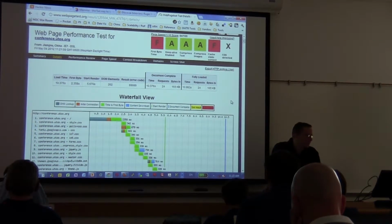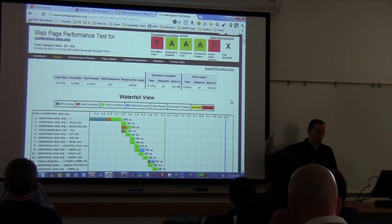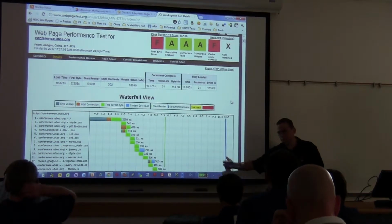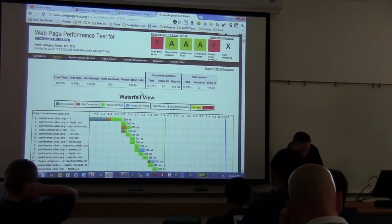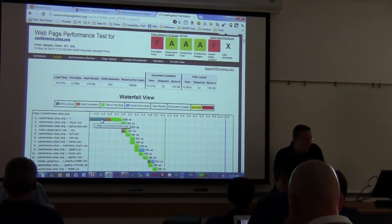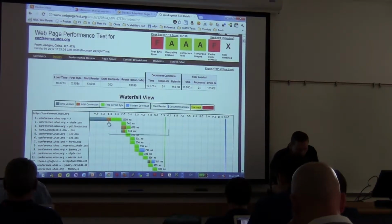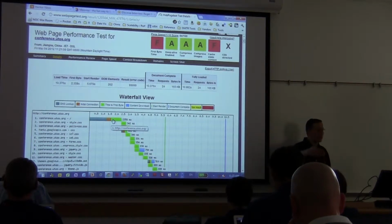So things like using CDNs to get your stuff closer, or just putting your content on the Amazon cloud nodes that are closer to where your users are, will go a huge way. Anyways, you can see here almost 1.5 seconds we're taking on the DNS request just for that index page. Then you have to set up the TCP connection between them, and then you have to send the request across, and then you have to wait for that first byte to come back.